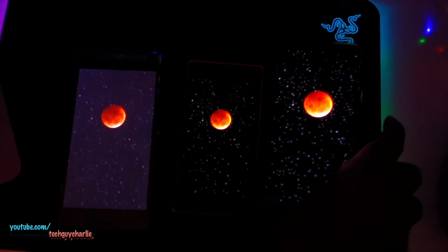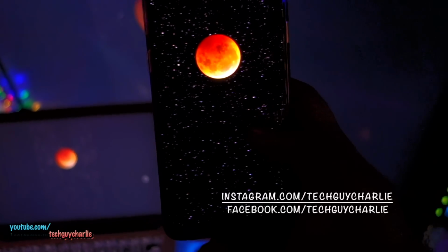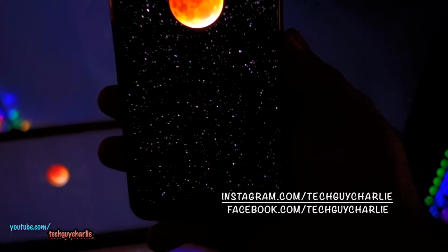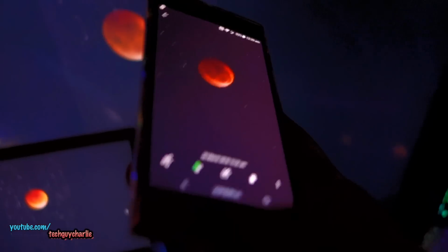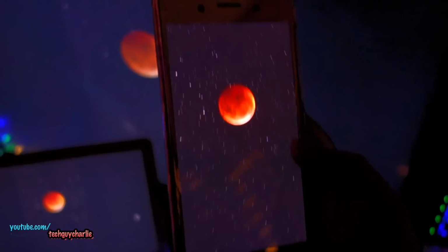If you're viewing an image that has mostly dark areas or black areas, as you can see here, and this is a wallpaper that I downloaded from xdadevelopers.com, link is down in the video description, as you can see, blacks are completely black on the OLED display, and this is at maximum brightness. Meanwhile, LCD displays tend to display blacks as gray at maximum brightness, so this is also on maximum brightness. This is the XZ Premium.